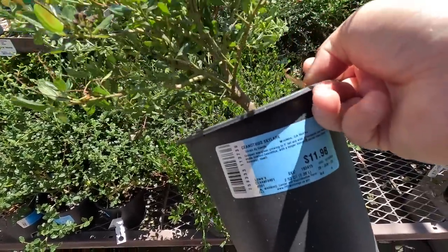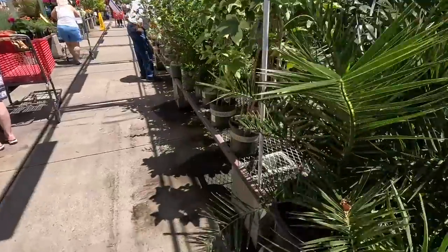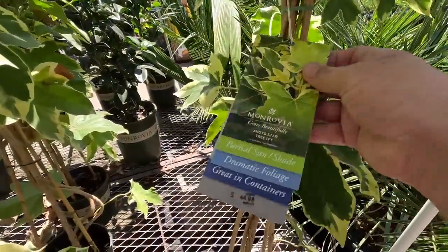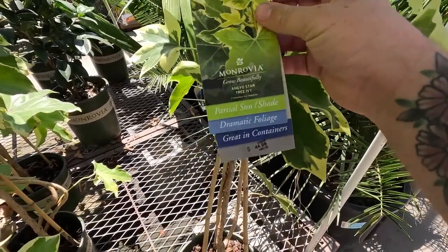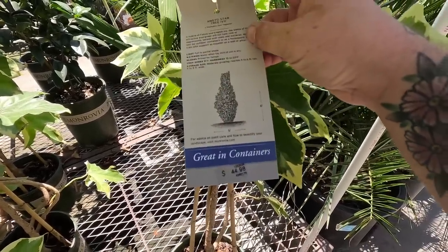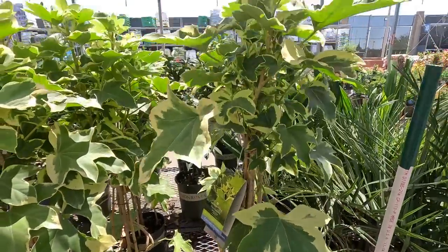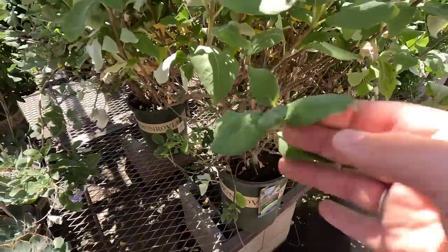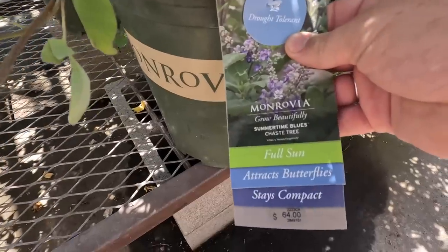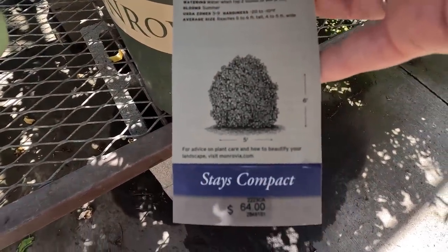Ceanothus Skylark, $12. 5 feet tall and wide. Weird, they look like little pieces of pepper. Star tree ivy, $44.98. 6 feet by 5 feet. These are huge. Foot by 6 foot, 64.